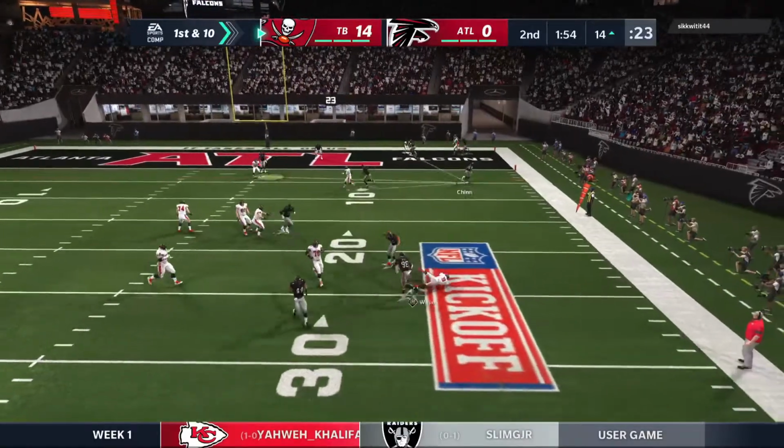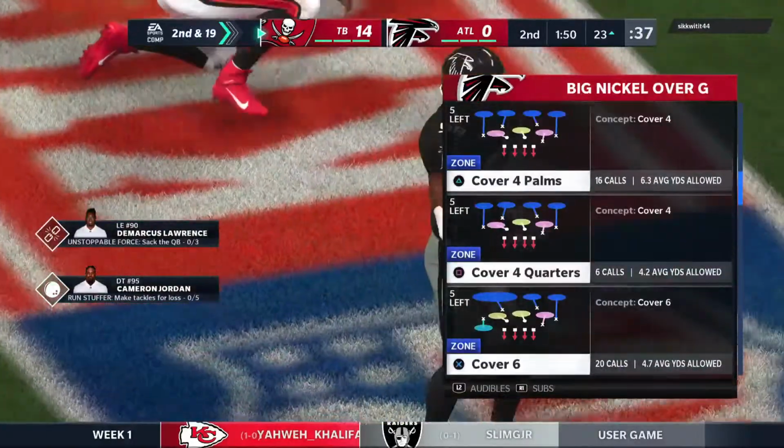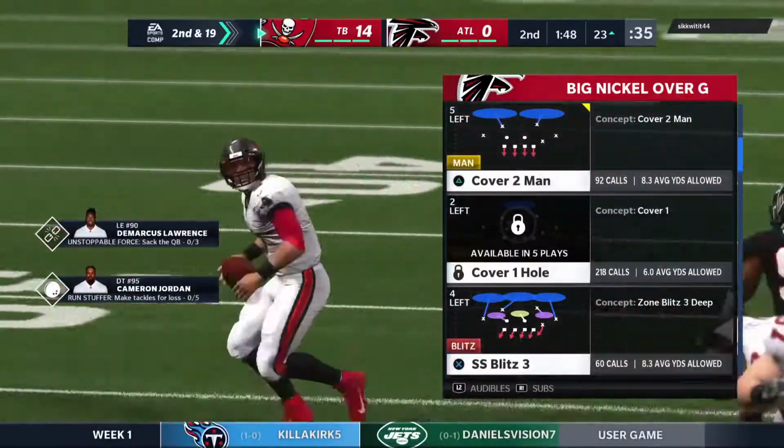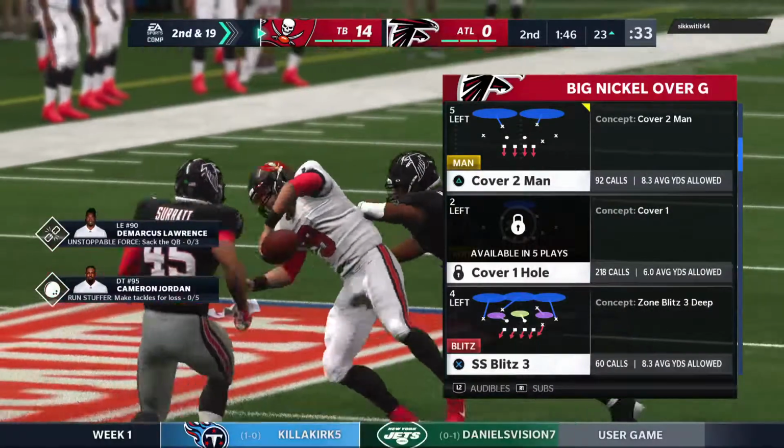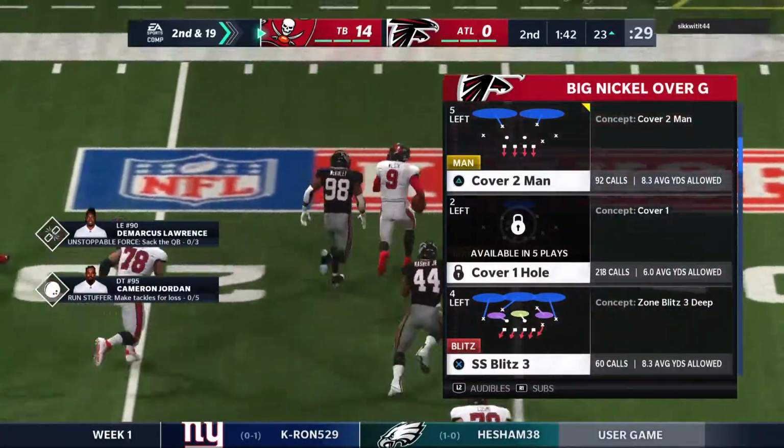A lot going on. And he can't get rid of it. He's taken down. Tack McKinley made his way into the backfield. Well, maybe that can give him a little bit of a pick-me-up, a little bit of a jolt. One of the few things has gone right defensively. Because other than that, it's really been a first half to forget.